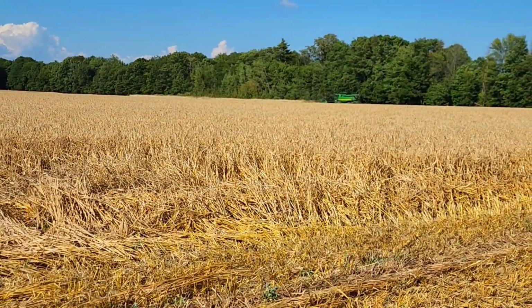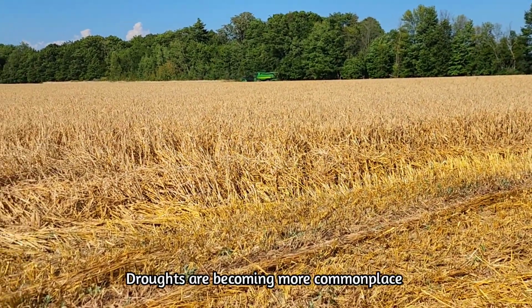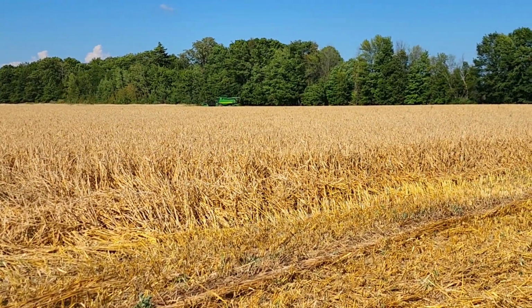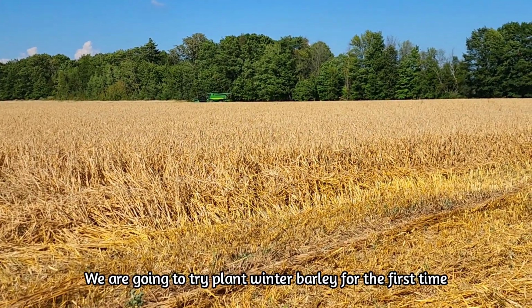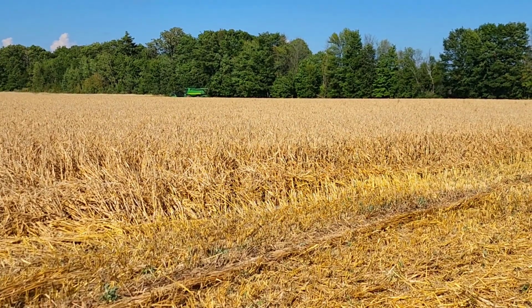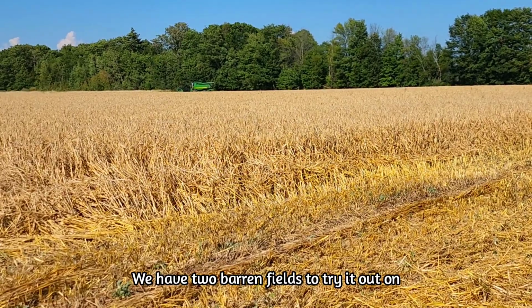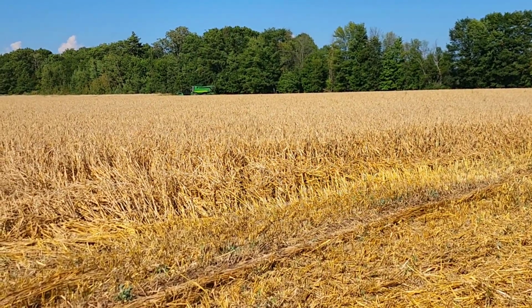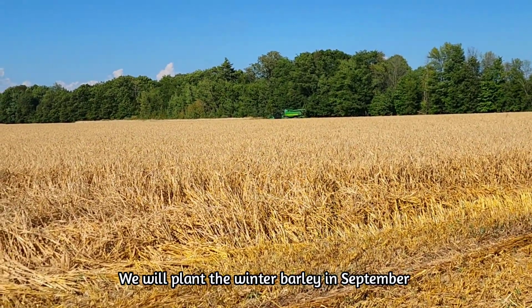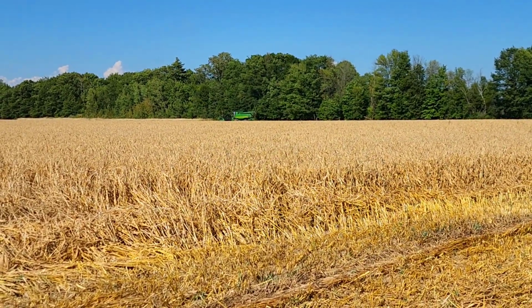But because droughts are becoming more commonplace, what we're gonna do this year is we're gonna try planting what's called winter barley for the first time. Because we had two fields that we couldn't plant this year because of too much water, if you recall. And since those fields have laid dormant all summer, in September we are going to work them up and plant some barley that is designed to overwinter. And that way you don't have to plant it in the spring.